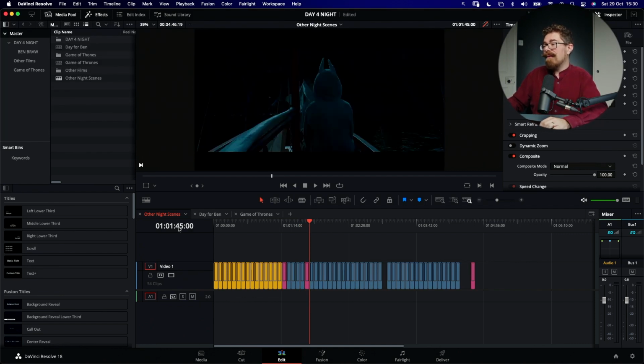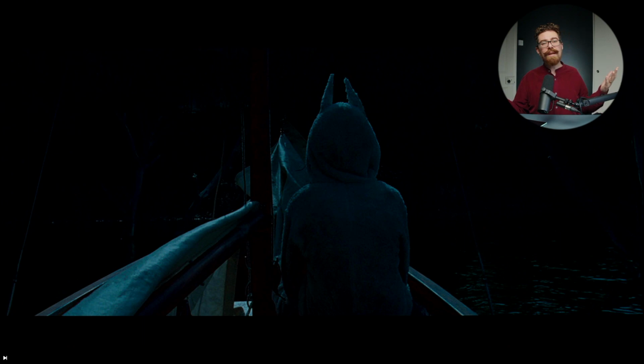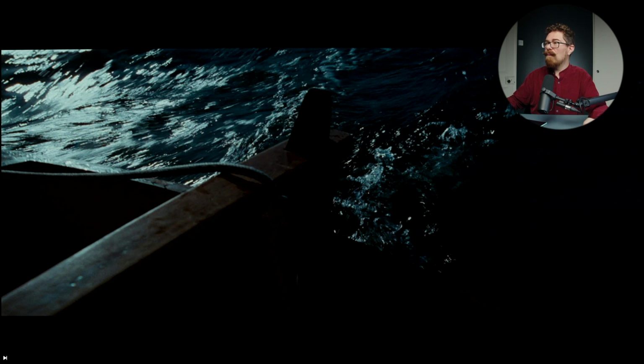Now, there are other films that have done day for night sequences. Where the Wild Things Are, great example, great reason to do a day for night scene, because they're working with child actors and the scheduling was a problem. You can't make the child actors work long nights like you potentially could with a full cast of adult actors. So in Where the Wild Things Are, we have day for night scenes, and they work.